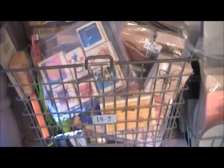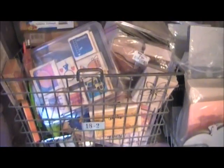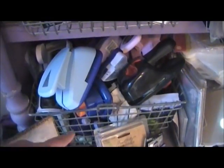And the next one, this holds a lot of my punches, and it's not really working out because it's getting pretty full, so it's hard for me to dig in here and try to find what I want, because most times the punch I want to use is on the very bottom.